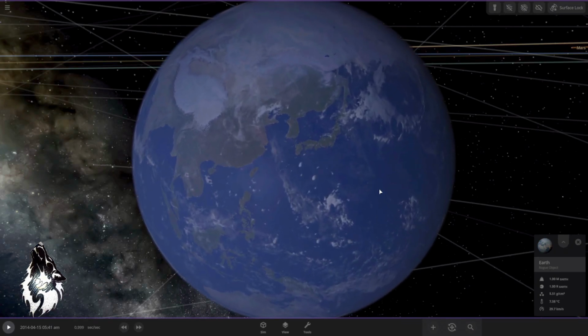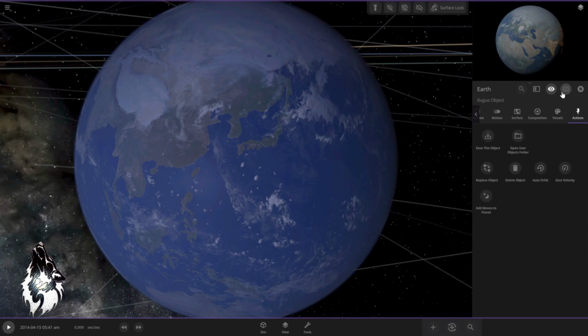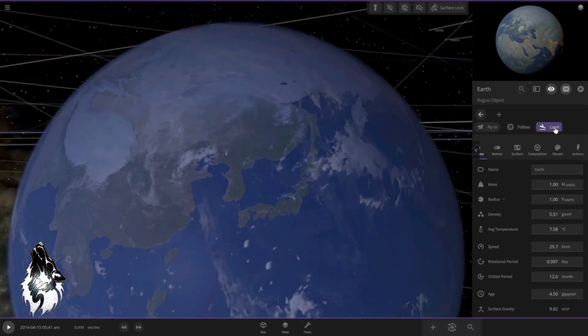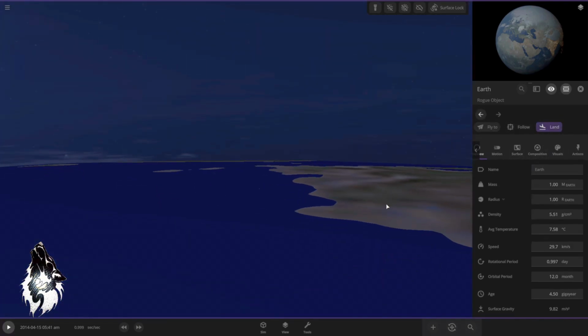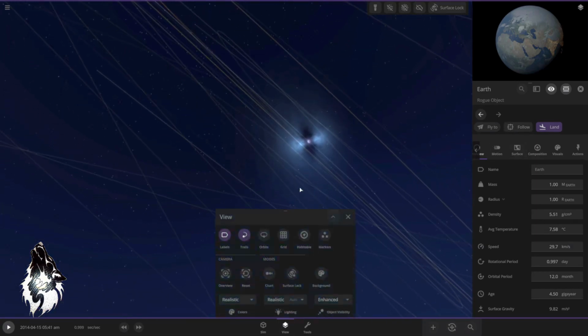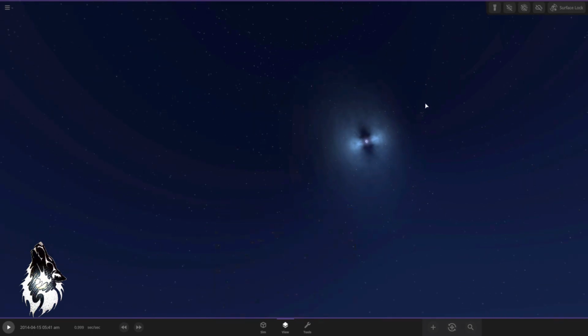One of the comments told me I can land on objects, but the landing here is not going to be like landing on objects in Space Engine. Thank you for the comments. Let's land here. Yes, we can land. Can we see? Yes. Okay, let's take a better look. Hide the trails. Close this list, this one too.